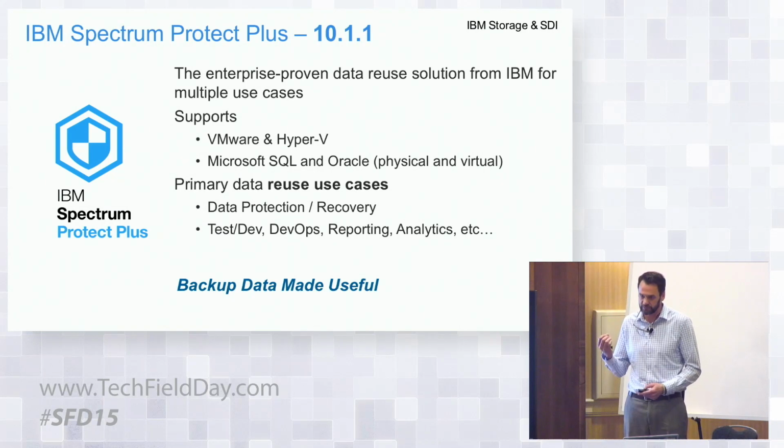Our focus is really around data reuse. Of course, it's a data protection solution at its core, but the focus is really around our ability to put those data copies in a customer's environment to use. Supporting, again, as Steve said, both Hyper-V and VMware today, as well as SQL and Oracle on both virtual and physical manifestations.